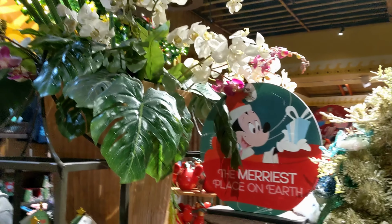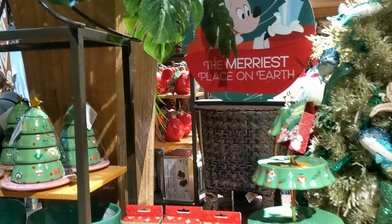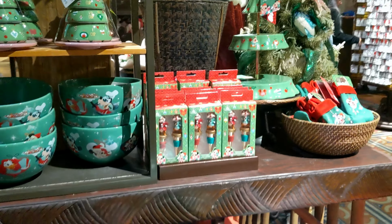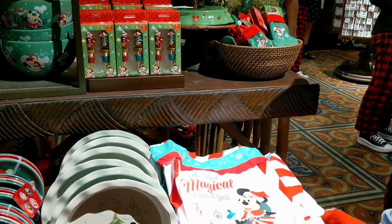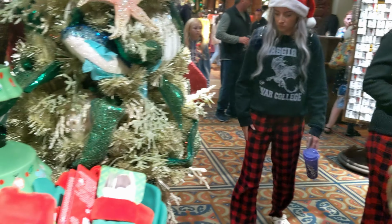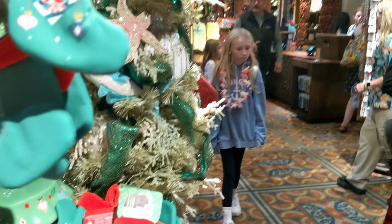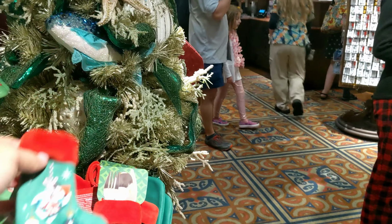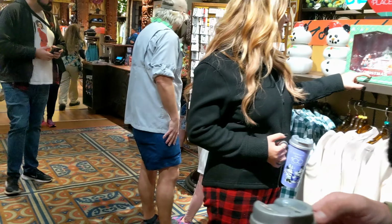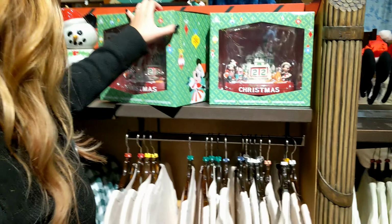Inside the Polynesian gift store, looking at the Christmas decorations. Oh, these are so nice. Oh my goodness. Aw, look at this little group of stockings. Too cute. I want them. That'd be great. I saw that the last time we came to Magic Kingdom.